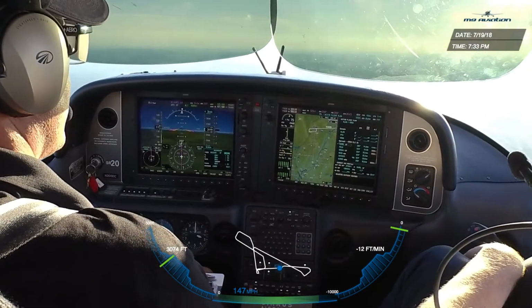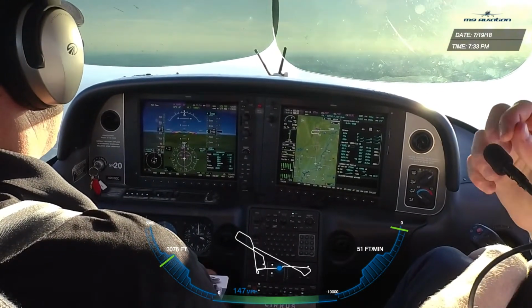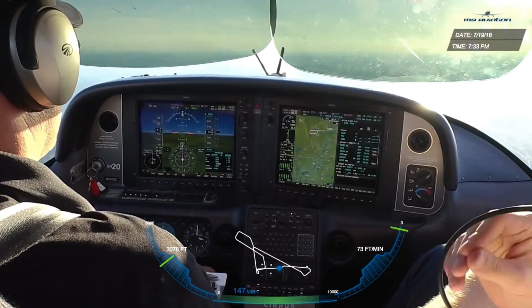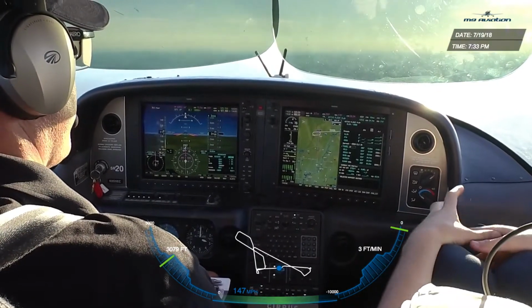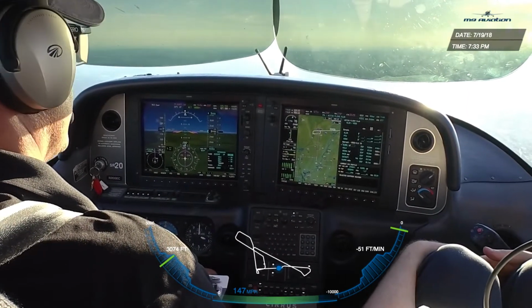And for the procedure turn, remind me, would we do that on GPS, right? Or would we do it using the localizer? You can do either. It's probably not a bad idea to use the localizer, though. Yeah.